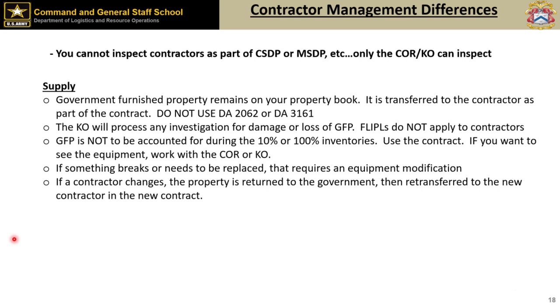We're not going to read all these. That was in your reading. The point is, if something happens with the contract, immediately go to the KO and legal to find out what the right way to do it is, so you don't screw up wasting somebody's time doing a FLIPL when you can't do anything with it. You just wasted effort from somebody.